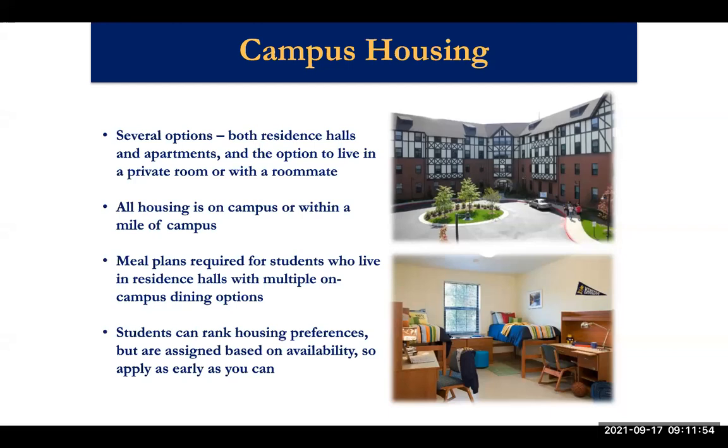And then generally other things to know with our housing for the spring semester, usually we will have a good portion of our residents that are currently here that choose to study abroad. So we do have spaces that do open up for the spring. The biggest thing to know is that housing is assigned on a first come, first served basis. So if you're really interested in living in an apartment over a residence hall, and you know that you're going to be studying abroad, that type of thing, I would encourage applying earlier rather than later.